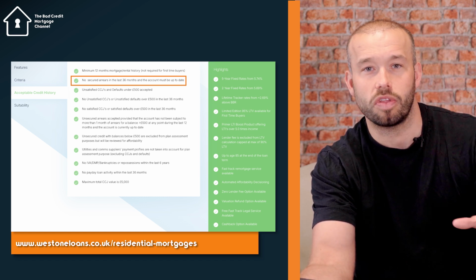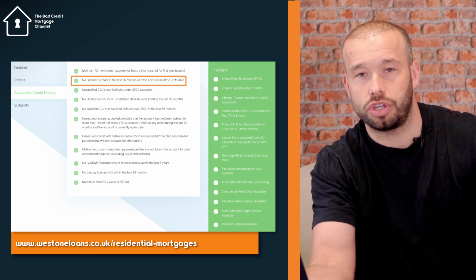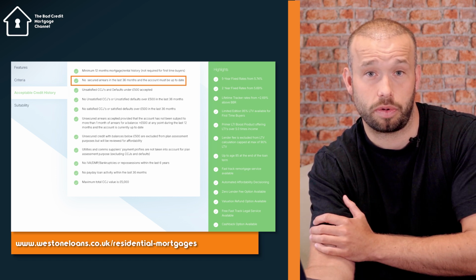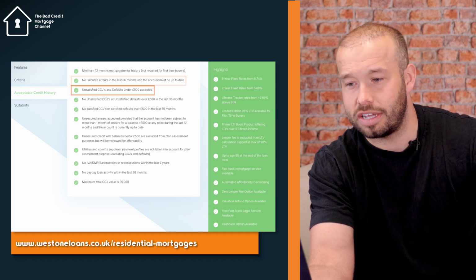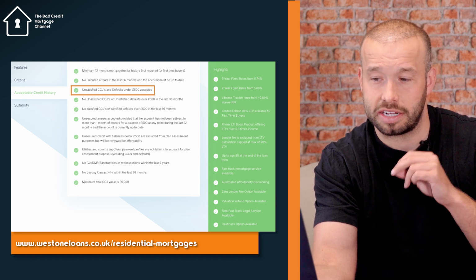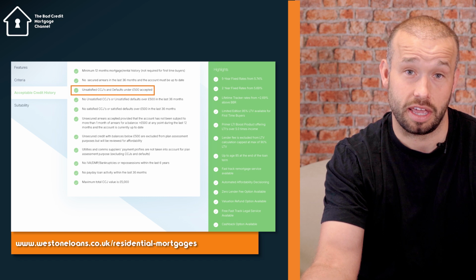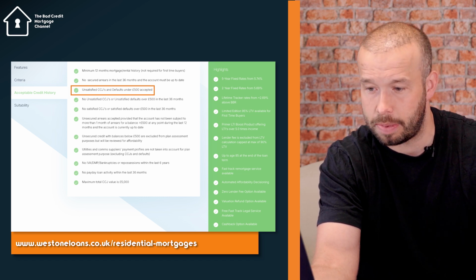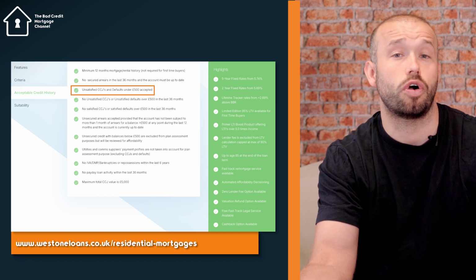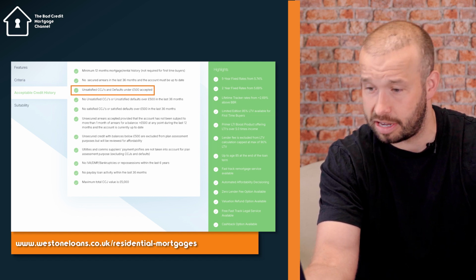What this is saying here is if you've had a mortgage or you have a mortgage, you're not allowed to have been late on those payments for the last 36 months. That's basically what that's illustrating. It says here, unsatisfied CCJs and defaults accepted under £500. So if you maybe had a parking ticket that was for £350, or a default, maybe a mobile phone bill that was £400, even if that hasn't been paid back, that's something they can potentially accept.